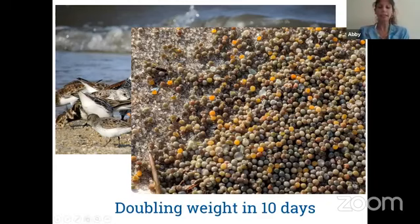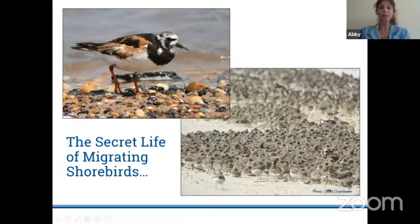So those red knots eat them, and then they rest on the beaches, and then they feed some more, and then they rest again. And they do that throughout a couple weeks during the spring, storing up all the energy as fat that fuels them to fly thousands of miles without stopping, flapping their wings the whole entire time. And that fat breaks down as they fly. It turns into energy and water. So they don't even need to stop for a drink while they're flying all the way up to the Arctic.